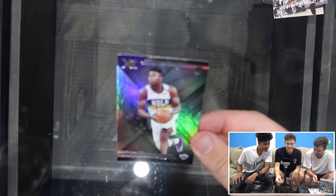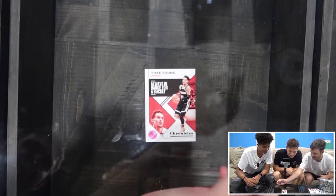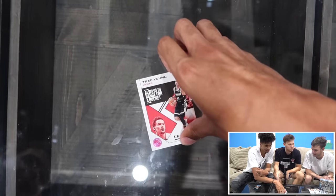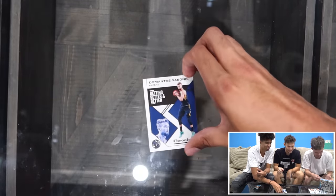Bro, I pulled this card yesterday too, this exact one. Hell yeah. Hey, we got the first Zion! Got some more heat for us. Is that a dub or not? It's a pink parallel though, so we'll put it in the mid. It's in the W. It's in the mid. It's not a mega W, but it's a W. It's a dub. And then we got... It's a bonus. Yeah. It's not a W, man.